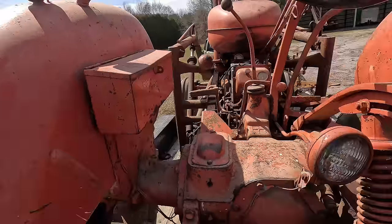And some of them had a light down here. I don't remember if all of them would have had a rear work light or not. Not sure that would have been factory. Yeah. Nothing on the lights. Well, yeah, no lights.